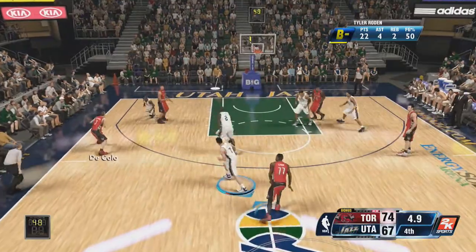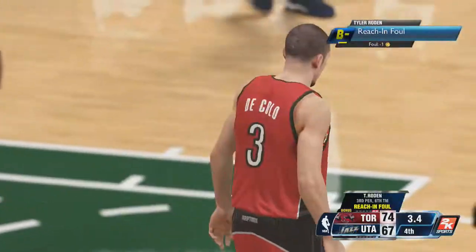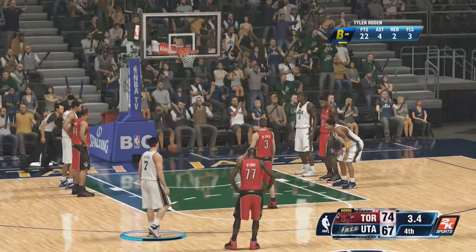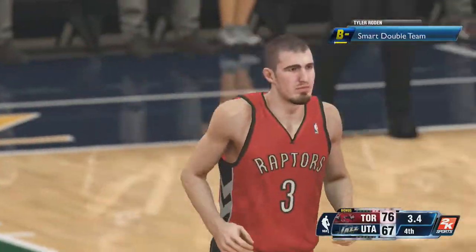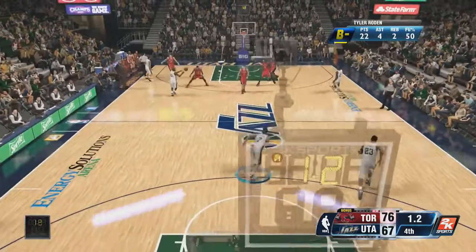Now the pass to DeColo. And there's a whistle. That goes on Mr. Clutch. That's his third foul so far. Bonus situation in effect, so we'll head to the free throw line for 2. He gets the first, and that stretches their lead to 8. So he gets them both, and it's a 9-point ball game here. And that's exactly how you close a game out. Those free throws will bury them for sure.